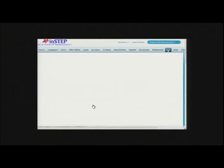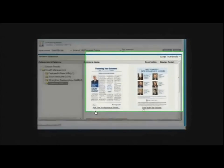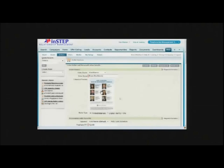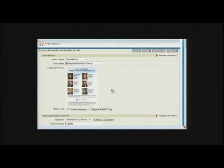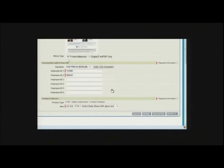Once you click on the mod tab, it takes you seamlessly into the mod environment where that particular collateral is stored under the collateral section. They simply hit the order button, and then that launches them into the personalization screen. They can then have a lot of different choices here. They can choose to have it in a digital format or in a printed format. And in this case, let's say this person wanted printed materials.